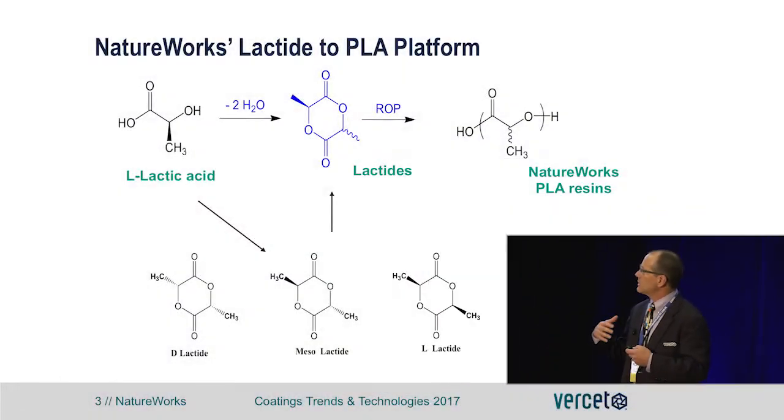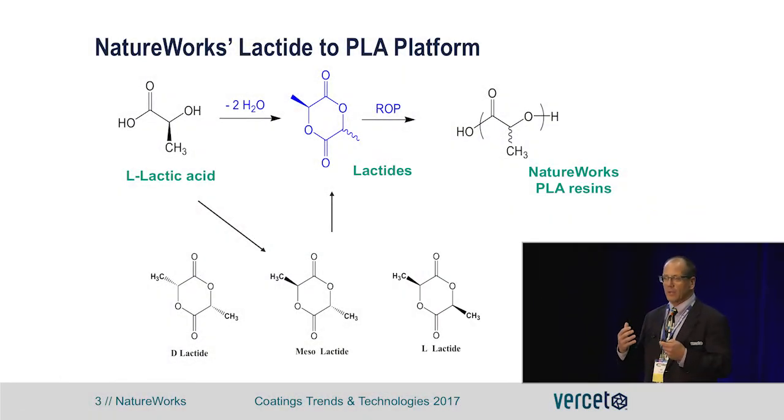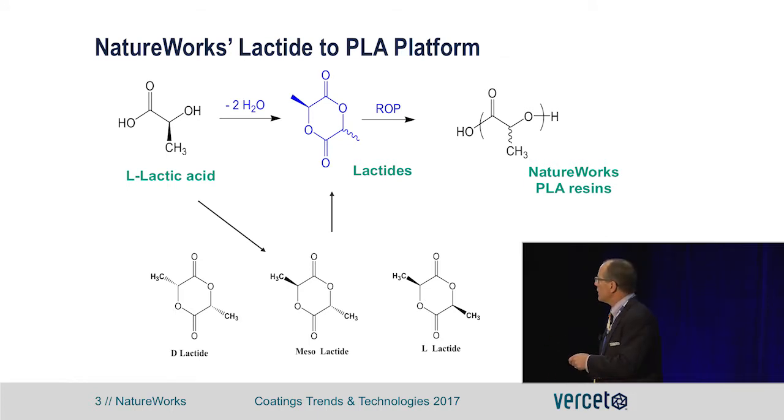So a little introduction about the chemistry. I'm a chemist by training. I talk with molecules. NatureWorks has a Lactide platform to make PLA. And simply speaking, in a nutshell, it is a fermented product from agrochemical sugars to L-lactic acid. Lactic acid is dehydrated to form lactide. That's our intermediate from which the molecule can undergo ring opening polymerization and form a variety of different high molecular weight semi-crystalline thermoplastic products.